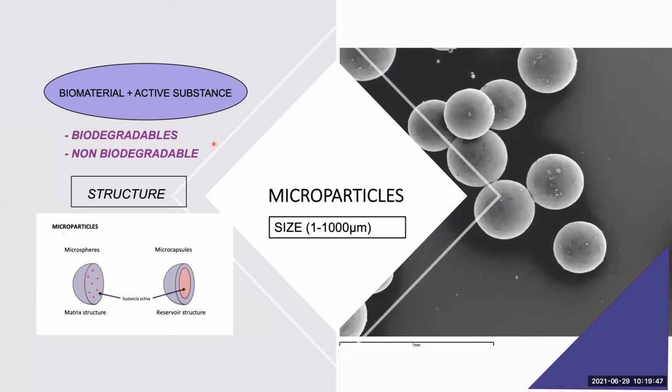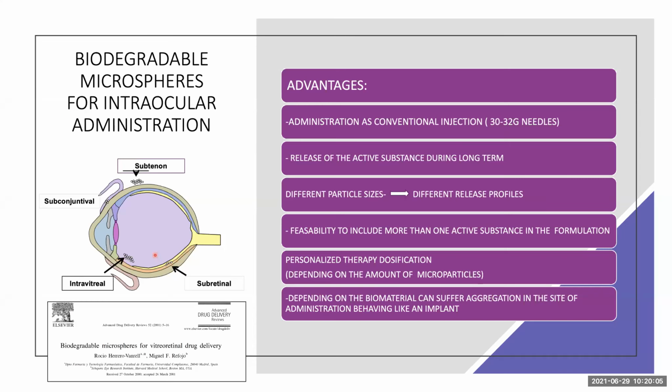Attending to the composition, they can be biodegradable or non-biodegradable. Attending to their structure, they can be matrix structure or reservoir structure, receiving the name of microspheres or microcapsules. We are very interested in this kind of drug delivery system because they have a lot of advantages. The first one is that they can be administered as conventional injections, just using small gauge needles from 30 to 32 gauge. They are able to release the active substance during long term, as I said before. Depending on the size, they can give different release profiles, which is very useful.